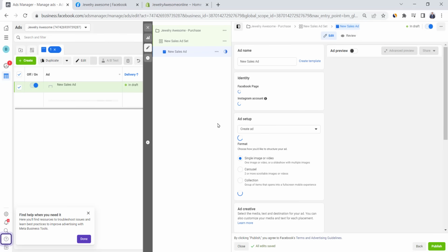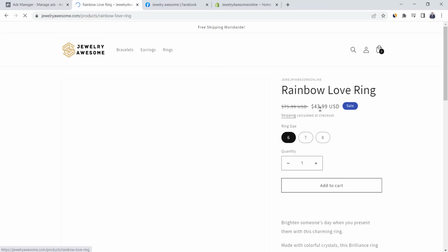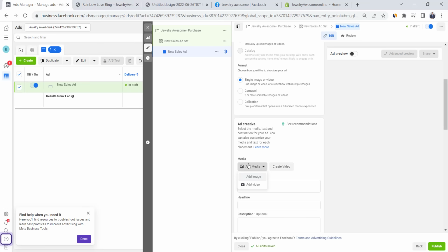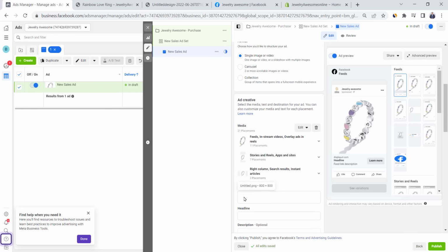Click on Next, and here, we're going to create ad visuals. Go back to your store and choose the best product. Right-click and save the product image. Click on Add Media, then Add Image. Click on Next, Next, and then Done.